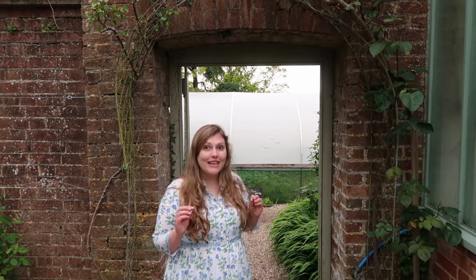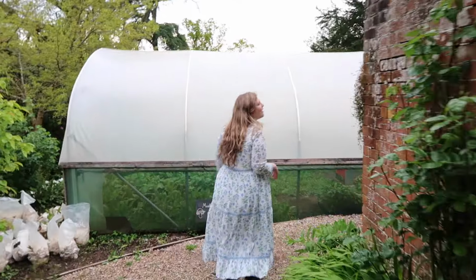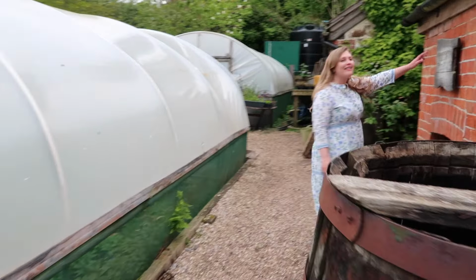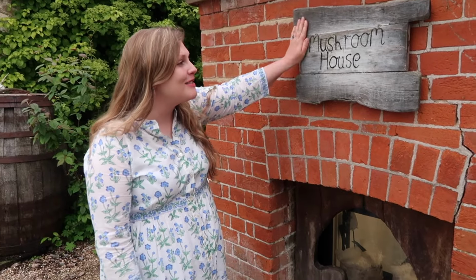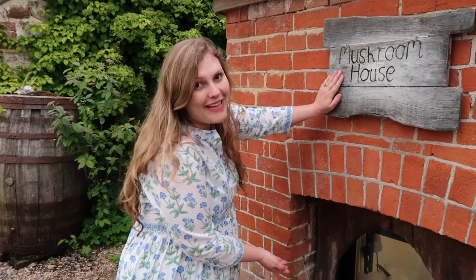We've just been having a look around the gorgeous kitchen garden, and one of the most unique things I've ever seen is a hotel growing its own mushrooms. So let's go and have a look. So this is the mushroom house, and they grow all different varieties of mushrooms here, which they obviously use in their cooking in the kitchen. And you can have a little look down here.